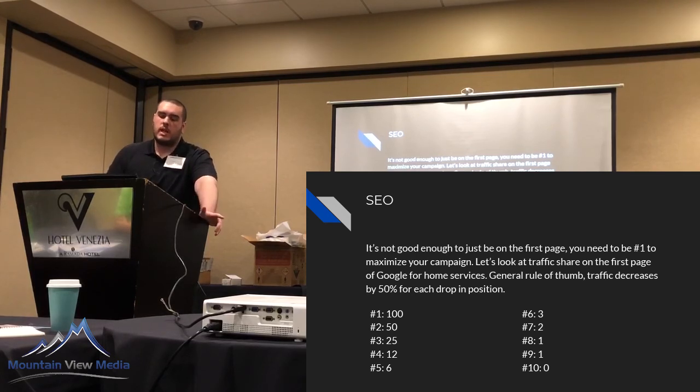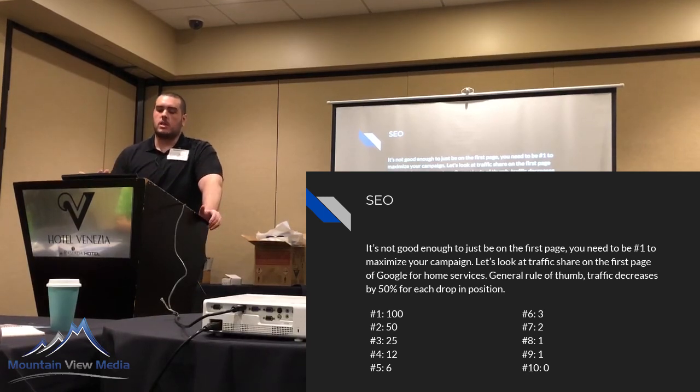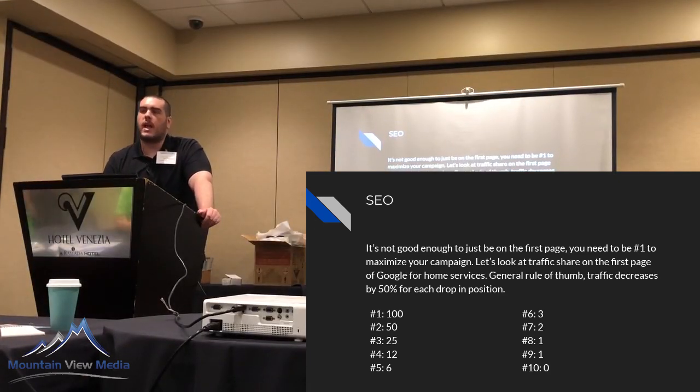So down here, what I did was I put a traffic share of the first page of results. For instance, if the number 1 position has 100 visitors coming to it per month, the general rule of thumb is you divide by 50 as you continue to go down in the rankings. So number 2 is only getting half of the amount of traffic as the number 1 spot. Number 3 is only getting a quarter, and so on.